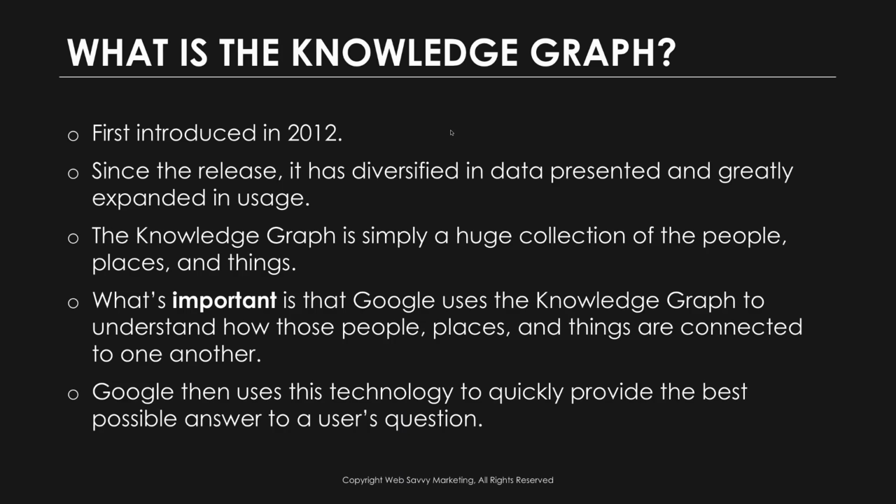So it was first introduced in 2012. Since its release, it has diversified in the data that's presented and it's greatly expanded in usage. I mean, it is amazing how much the knowledge graph is out there now. I remember when it first came out, I was like, oh, that's kind of cool. And you would see it once in a great while. Now it's all over the search engine results page and it's growing every single day, it seems like.